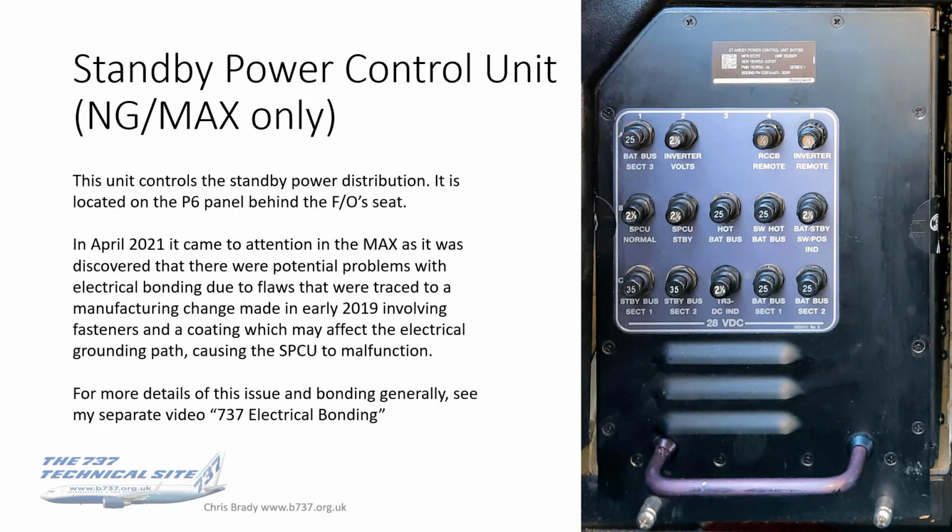Battery bus is in 3 sections. They're each of 25 amps. And the hot battery bus and switched hot battery bus are again another 25 amps each. So there's an enormous amount of power in that box there, which is why standby power is such a drain on the battery.